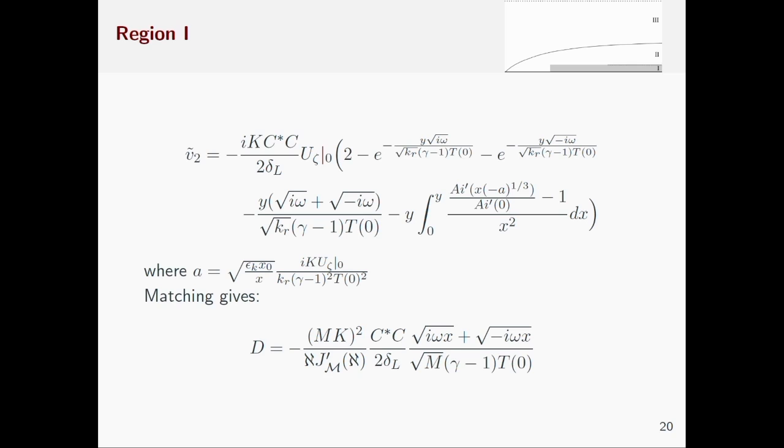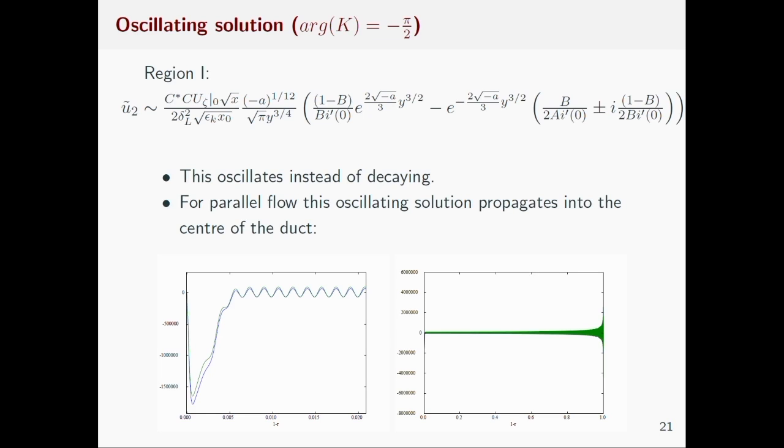So this is quite nice. We've nearly solved for the nonlinear acoustics. We now just have the one small problem that I said this is only valid if we have exponential decay of the Airy function of the second kind. And in the case where we don't have that, which ends up being that the argument of capital K is minus pi over 2, we find our solutions in region 1 are now oscillatory because this A in the exponential is real and positive. So this oscillates in region 1 into region 2.